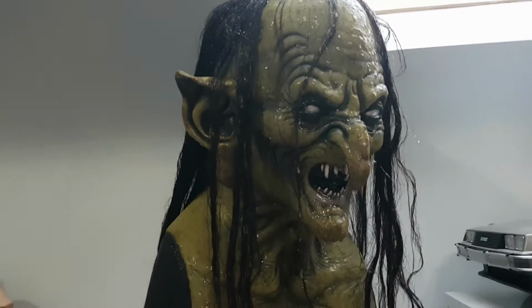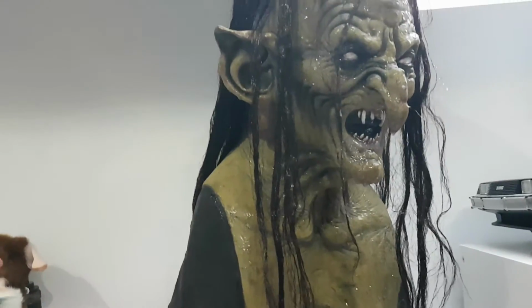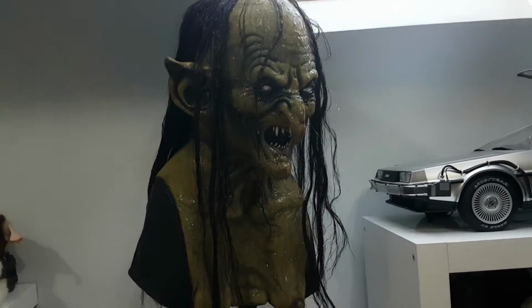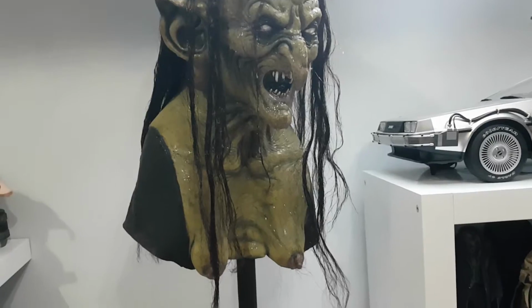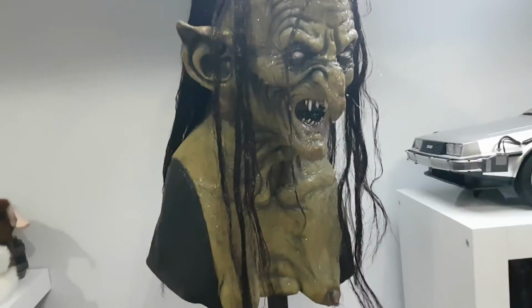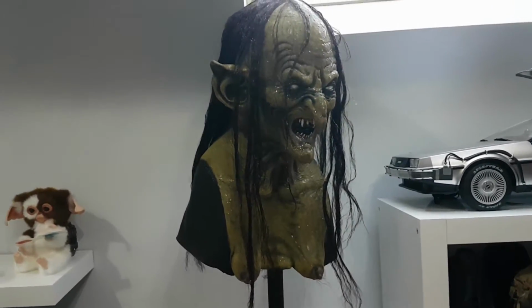But I'm really happy with this. I really, really like this piece. It's really eye-catching, obviously huge. Yeah, you can see those nips. Anyway, stop talking about nips. It's awesome, I'm really, really happy with it.